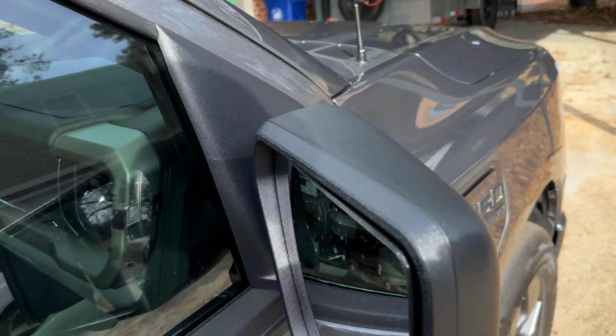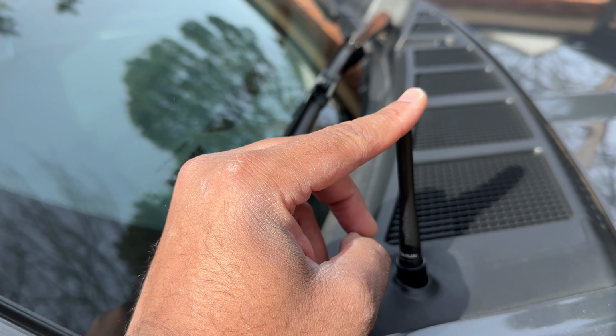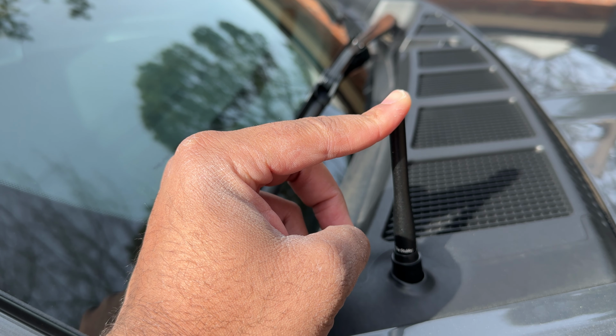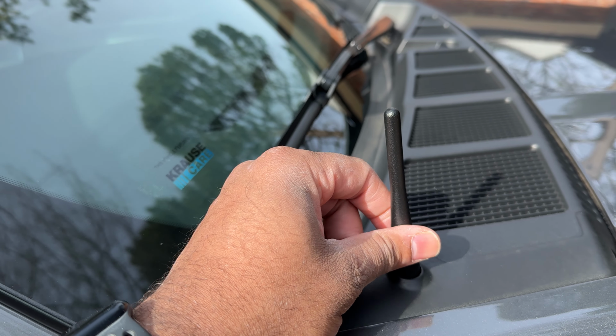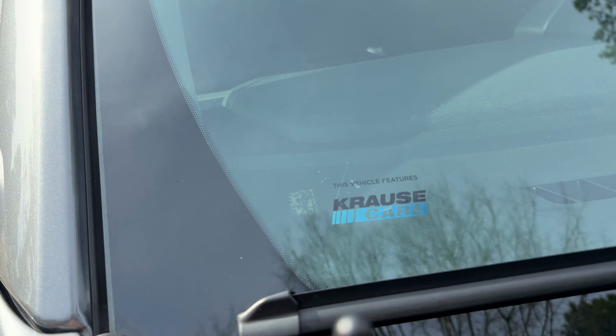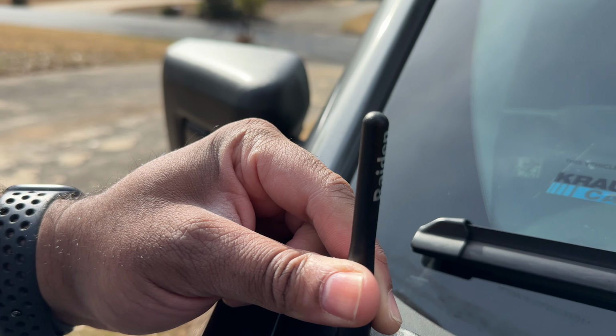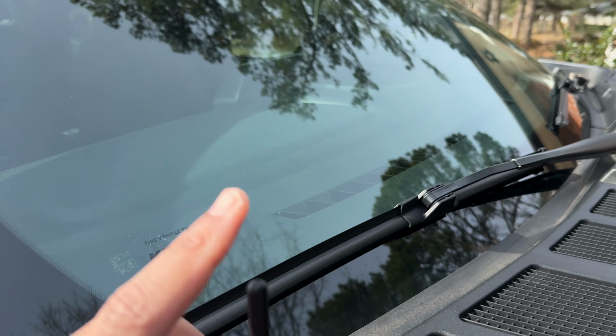One thing I forgot in the front is a little mini antenna, the stubby. There's another company, I think, that makes one. I think they make the bulletproof mount and some other stuff, but this one's cool because I got the name of the truck engraved on there, which is Raiden. So that's pretty awesome.